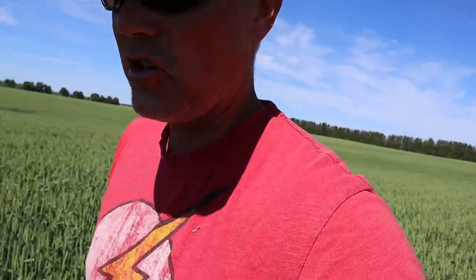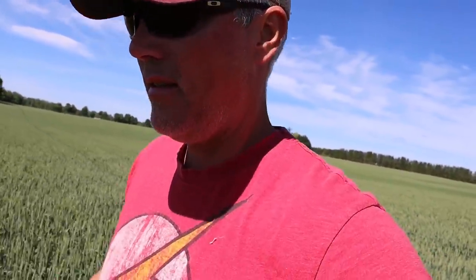I'm not great at guessing yield, but heads look good. I always kind of have a saying that if you can't see the ground through the wheat canopy, then it's a good crop. That's what the old timers say anyways. So I'll make sure the sprayer is ready to go. I'll show you some of the fancy stuff we do to spray wheat.